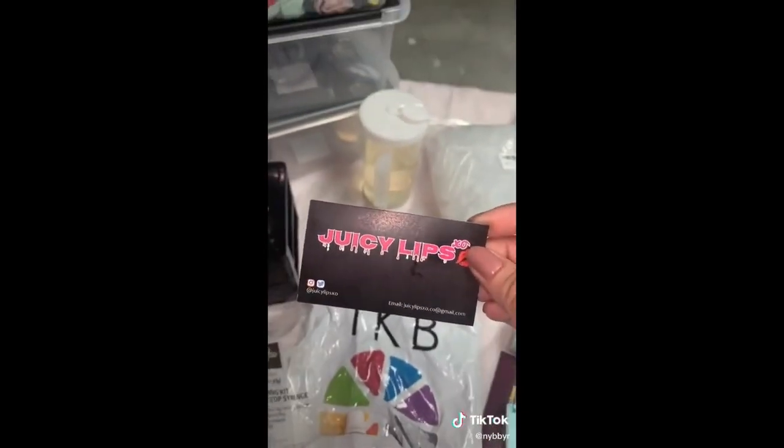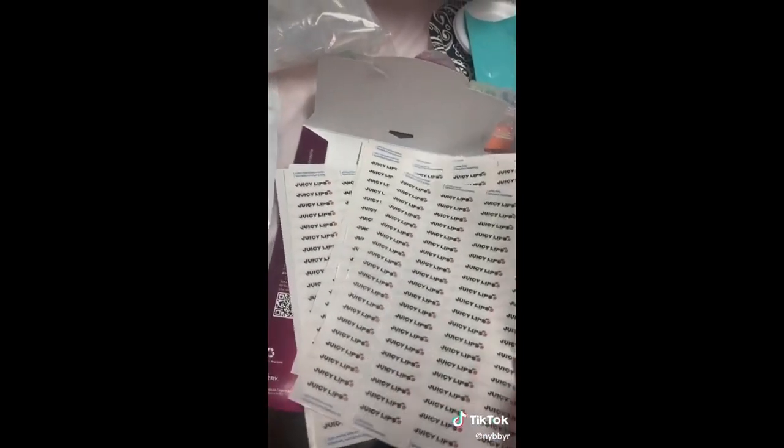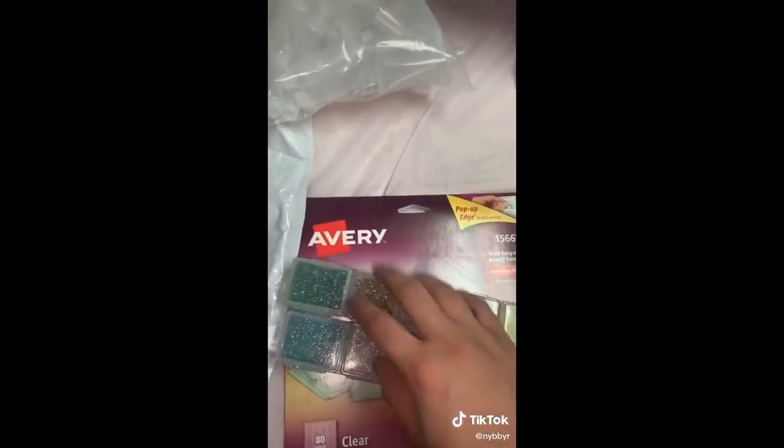Lip gloss tubes, I get these on Amazon. Business cards, of course, and you can get these at any printing place. Labels for your glosses. Also, I get these labels made at Office Depot, but I have to make the label for them to print it. I get all the pigments and glitters on Amazon, the ones that are safe for lips.